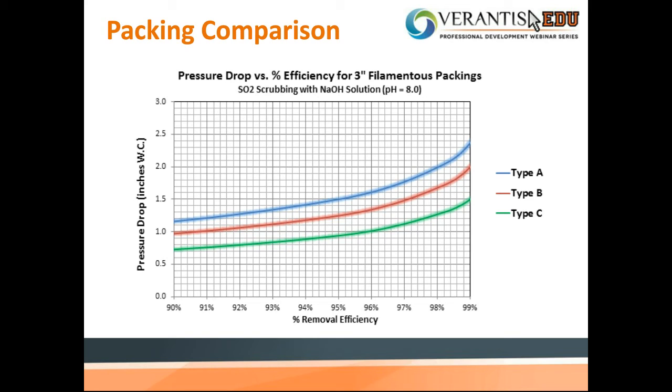So in this particular case, these are three styles of filamentous packing, all the same nominal size, 3-inch. This application is for sulfur dioxide scrubbing using caustic solution. And you can see that when you compare actual efficiency and pressure drop simultaneously, it gives you a clearer picture of which packing provides the optimum design.